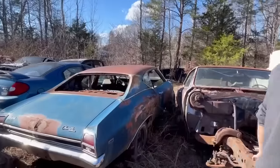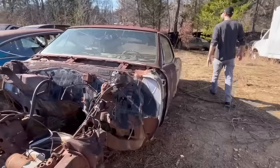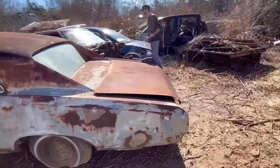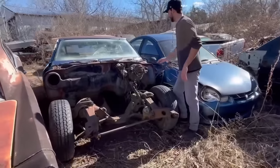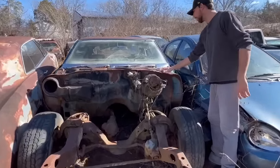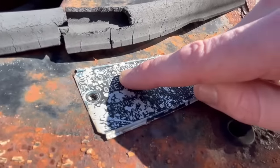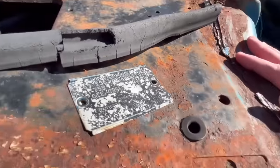This is actually either a GTO or a Le Mans, a 66. This car does have a Super Sport badge on the rear end, as we noticed. But if we look at the tag here, we can see that it is a 69. If you can come in close here, we'll show here. It is a 69, and then the first three digits are 136, which means that it is just a regular Chevelle. It's not a Super Sport car or anything like that.